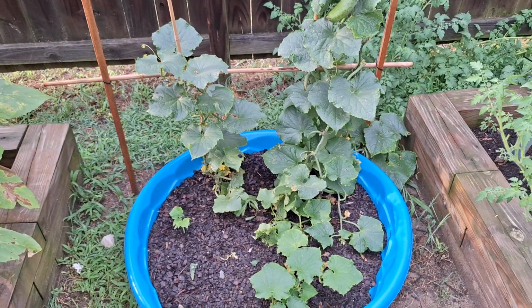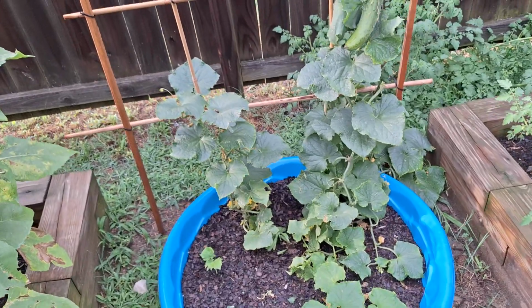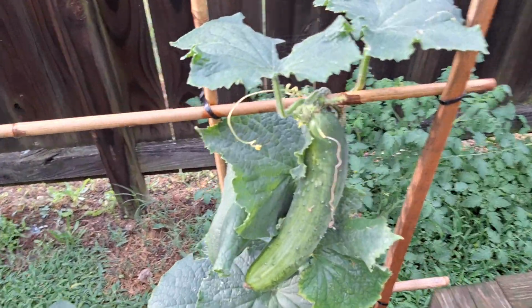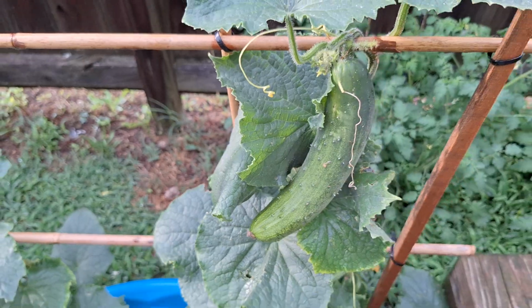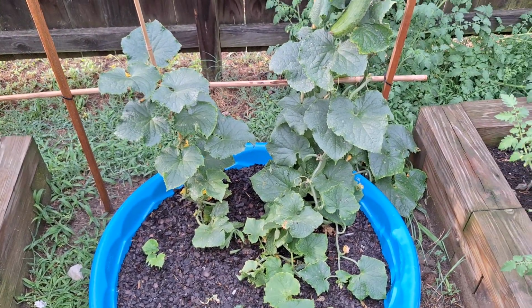Now moving on to my cucumber kiddie pool. These cucumbers are doing really well. I'm trying to succession sow them as much as I can. Sorry, paying attention to something else. Succession sowing is what I'm trying to do, just so I can maximize what I'm getting. I did elevate them, trellis them, is the correct term. And as you can see, we do have a cucumber right here. This one is actually probably ready. So I will be picking that probably tomorrow when I come out here and do a bunch of other maintenance and harvesting whatever else needs to be harvested.